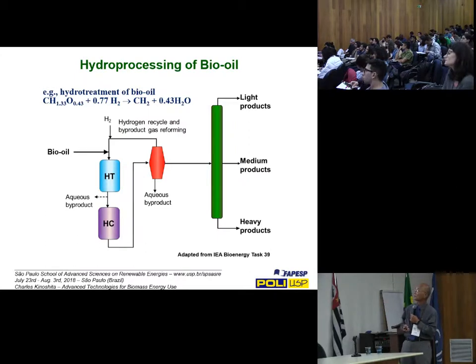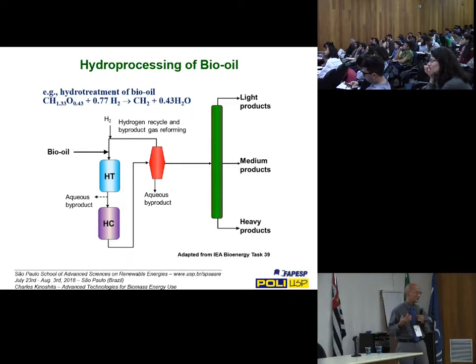Here's an example of hydrotreating of bio oil. Here's my chemical formula, a fake one, but more or less a good model for bio oil right there. I add hydrogen, and then I change that to fuel that looks like transportation fuels. It has a hydrogen to carbon ratio of 2, and it has no oxygen in it. And then I've got a whole bunch of water vapor coming out the backside.